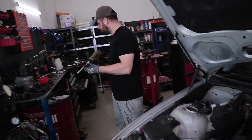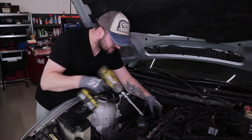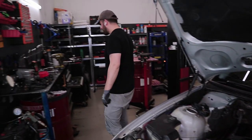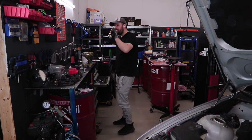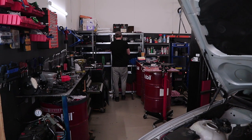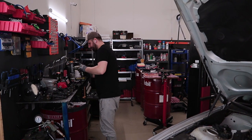So no more f***ing around. I f***ed up this bolt. Yes, it's rounded. How the f*** did you manage to do that? I don't know. Even with the simplest tasks. So, always something. Don't rush me. So now we need to get a new bolt.